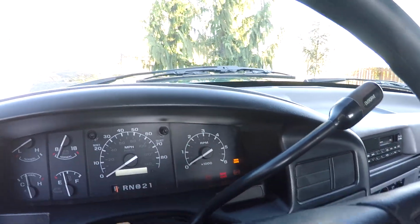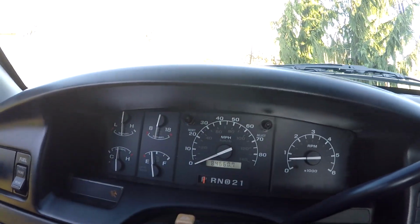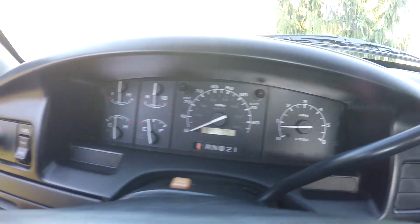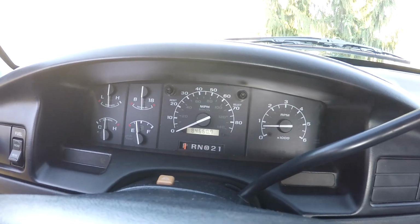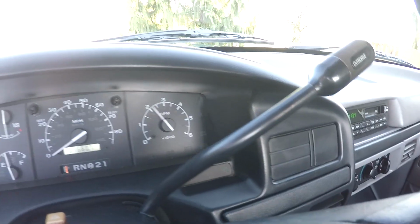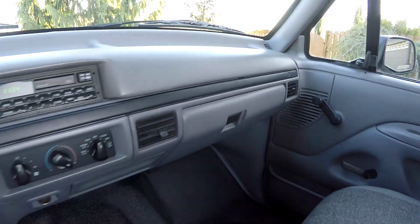I'll start it up here real fast. You can see the odometer there, 84,660. You can see all the gauges are working. I don't know if all of them had a tach, but that's a nice addition for sure. Factory radio, AC, and everything.